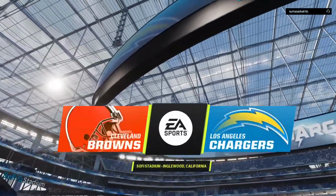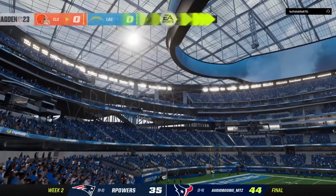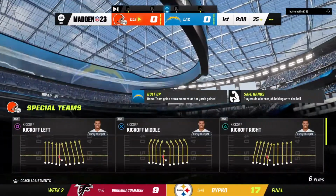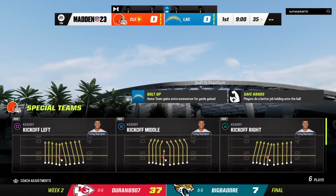Emirates Airport, just off the 405 and the 105 at the beautiful SoFi Stadium in Inglewood. Today, after a crazy opening weekend, it's on to week 2, and we've got a good one here between the Cleveland Browns and the Los Angeles Chargers.